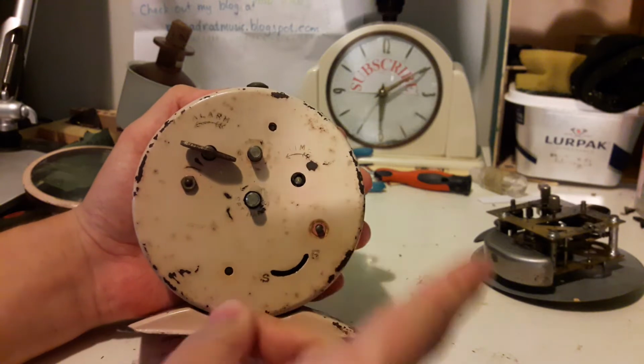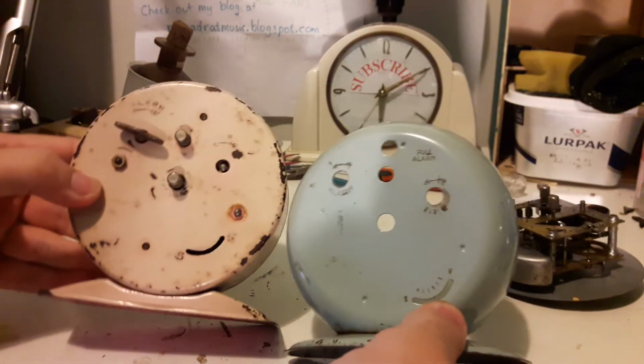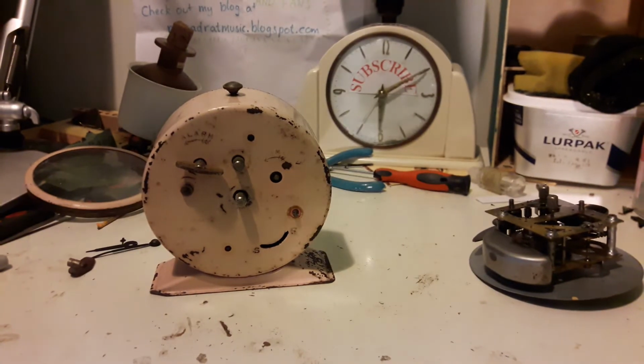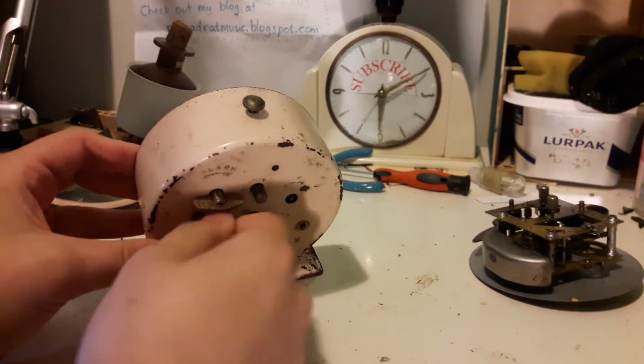Also, another difference is the stamping's different on a Westclox. You can just see here. This is the case and the one that's just the face at the moment. Yeah, the stamping's different. So another thing that makes me think they actually just copied a Westclox movement rather than getting one from Westclox themselves, which makes it more fun, I think.